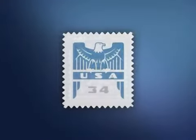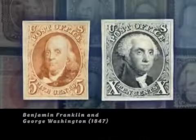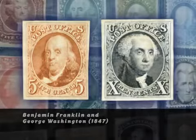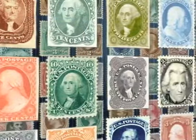The history of stamps is a very interesting history, and once you start delving into it, it's really a fascinating story. One of the interesting things about my job and the design process is that it's a continual education for us. The first stamps were issued in 1847, and they were all very famous presidents and politicians, and that went on for many, many years.